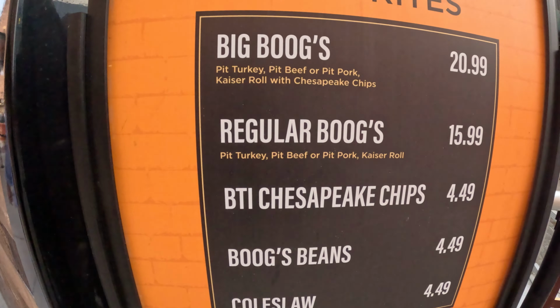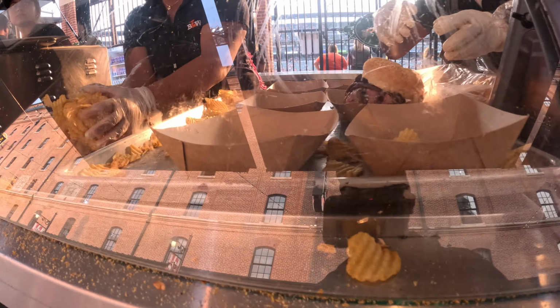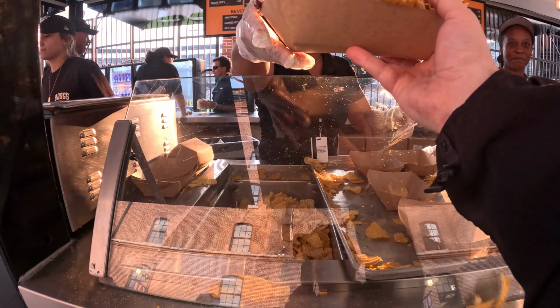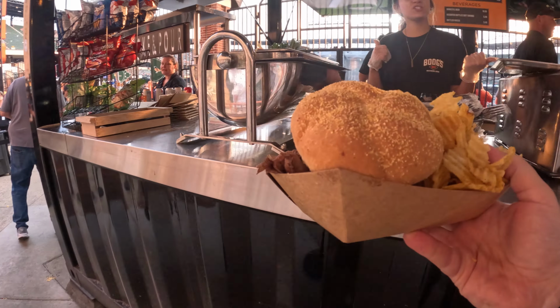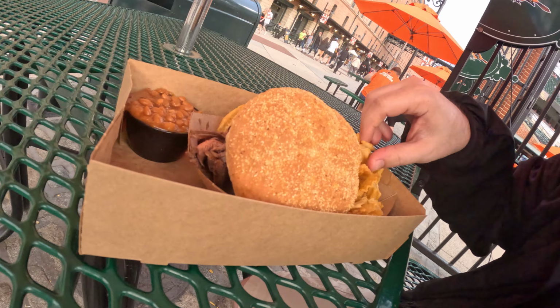So it's big or regular. We didn't come here to be regular. Go big or go home. Would you look at this meat? Oh, look at that. Oh, the chips as well. Oh my goodness, just give it to me. Let's get this show on the road. Come on. If this isn't a top candidate, I don't know what's gonna be. Look at all these chips. How can I eat all this?